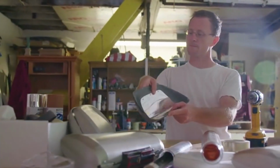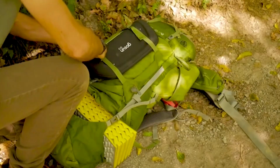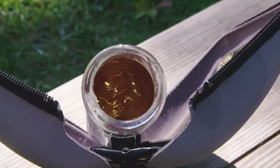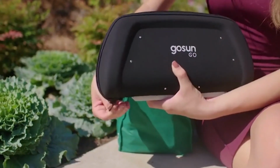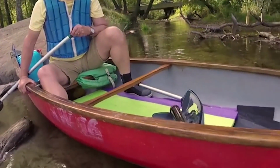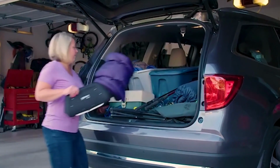The fragile glass used by GoSun Go is protected by a rigid trunk, which functions as a casing and support. The furnace is put into operation with just a couple of movements. It has a volume up to 420 milliliters, enough for a personal portion. Thanks to the absorption of a wide range of sunlight, you can use the GoSun Go even in cloudy environments. The oven is on sale for $85.